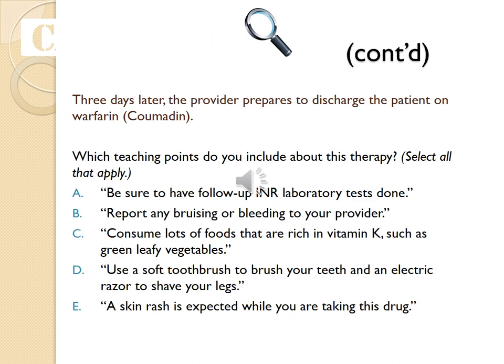A, B, and D are the appropriate select all that apply. Because you want them to keep their follow-up tests, and you need to report any bleeding to the provider. You do not want to eat green leafy vegetables because that's going to thin your blood less. Use a soft toothbrush to brush your teeth. That is correct.